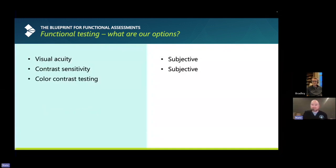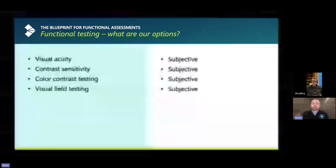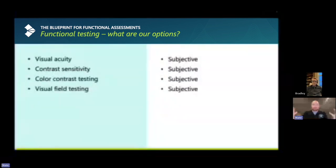How about color contrast testing? Certainly, you could consider that. That is also subjective. Visual field testing. I bet every one of you has a visual field in your office. Again, you all know that is also subjective. It gives you great information about function, but it relies on the patient. Have any of you ever done a visual field before and regretted doing it once you got the results back, and you went, what do I do with this? I've got defects. Now do I have to go dive into what's causing these scattered defects? Visual field testing is, again, subjective.